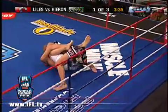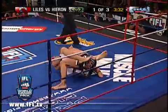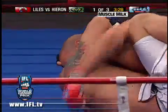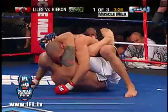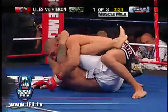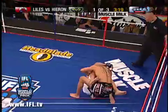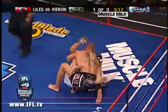Good work. But it's an open guard. Good posture. So he could pass it. He gets to stand up. Well, Liles came out there full force, didn't he, in the early going of this one? Yep, he didn't do it last time. You know, he changed game plan. He said, let's go into attack mode this time.